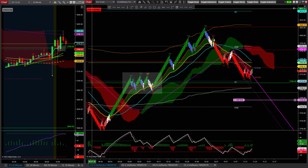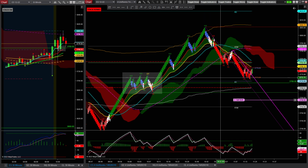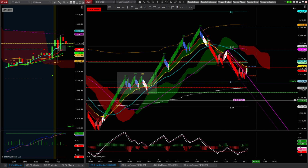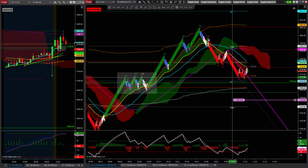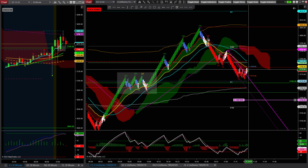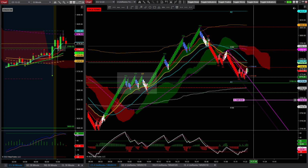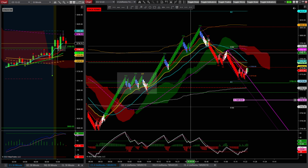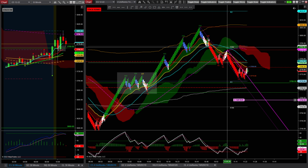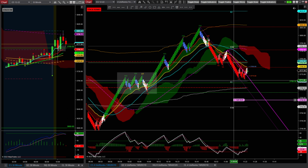Still bearish in the Renko. Let's see what it does from here. If it breaks above this one, this is very similar to a double bottom in a reversal. It would need to go above the cloud for me to trust that it's a bullish move. I'm still red here, red in the cloud, and we are within the opening range.